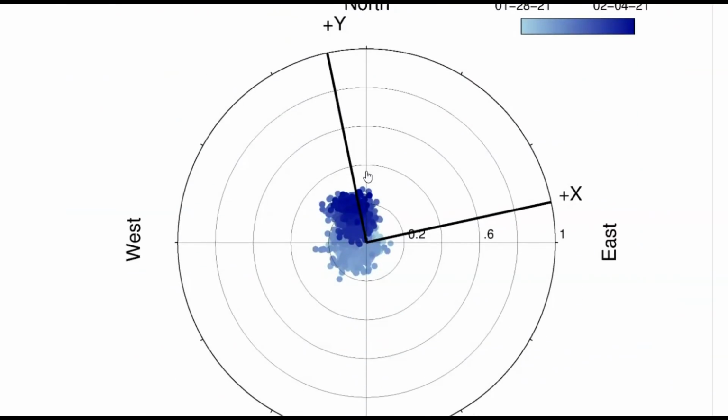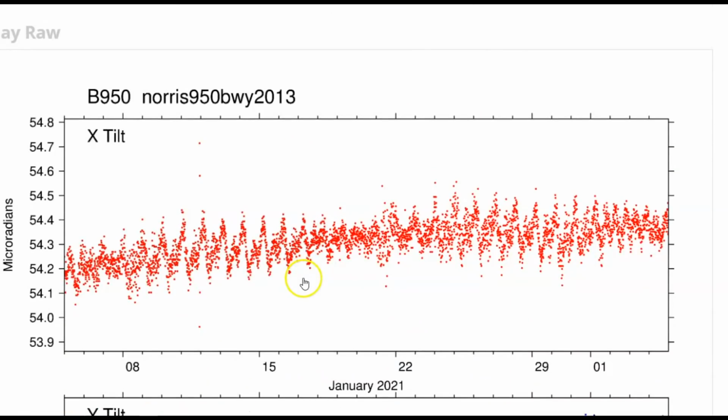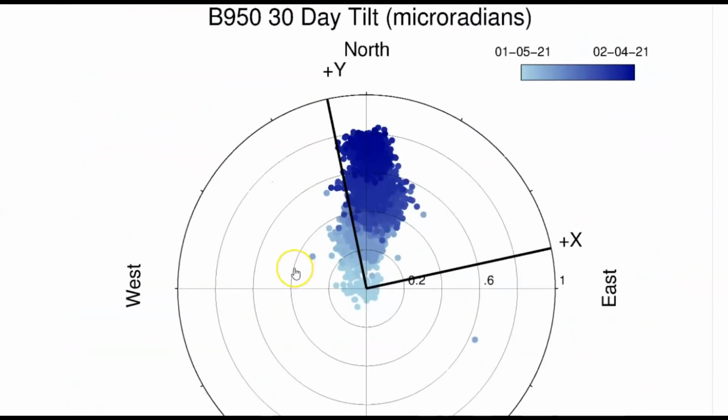And this is the earthquakes for the last 7 days. This Y and X is measuring the direction that the magma flows under the ground, which is currently mostly uplift, but the ground's uplifting, but the magma's flowing east. And then the last 30 days, there we go.